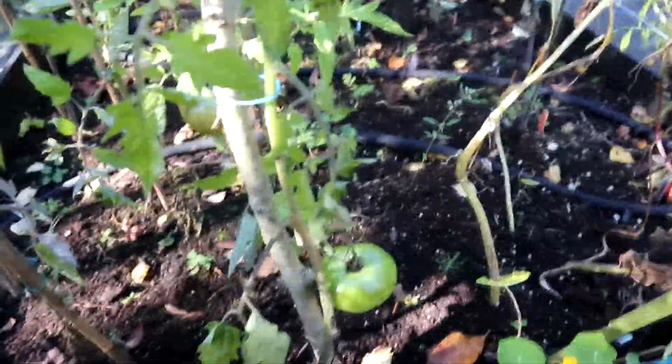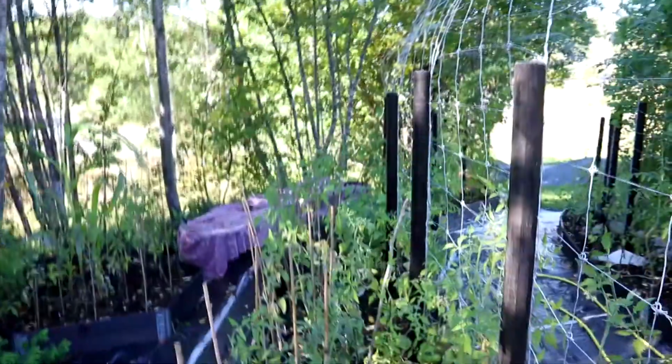But anyway, I've even got some Cherokee Purples. Looks like one is starting to blush. So I might as well just take everything to make sure I get it. Got all my Brandywine ones there. Red, black, and yellow. So yeah, I'm thankful that I will actually get all these tomatoes on time this year. So, unlike last year. Whew.